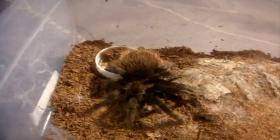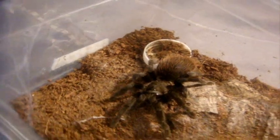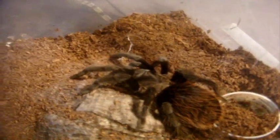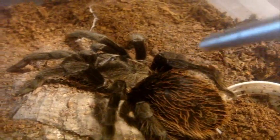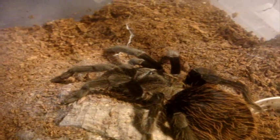Now, another tutorial for those of you who may not know what a tarantula looks like in pre-molt. This is an example. So this is Fantasia. Again, lovely name. You can see that near her bald spot, which is right over here and right over here, you can see a lot of blue patches. What that means is that your tarantula will be molting in due time.